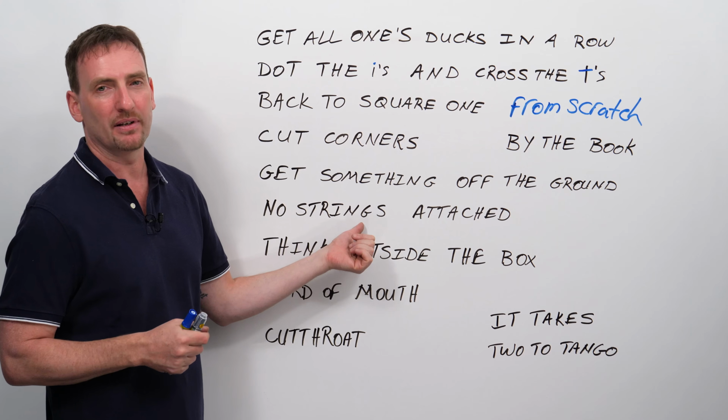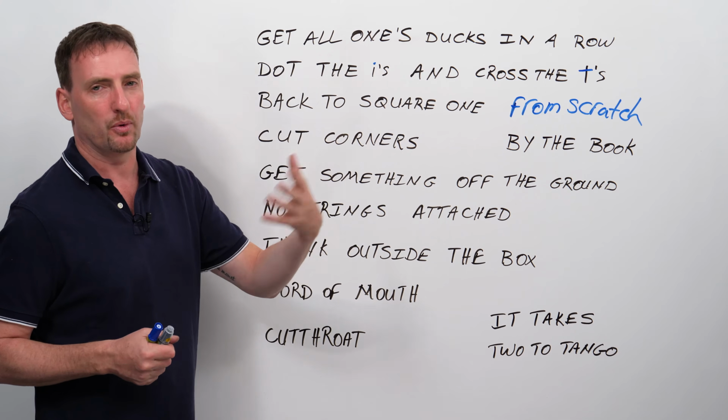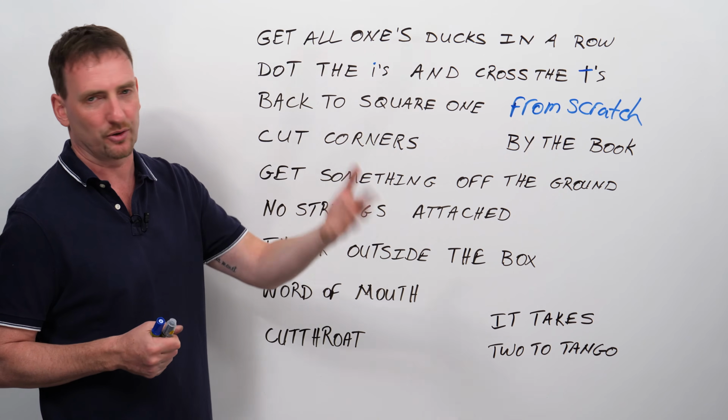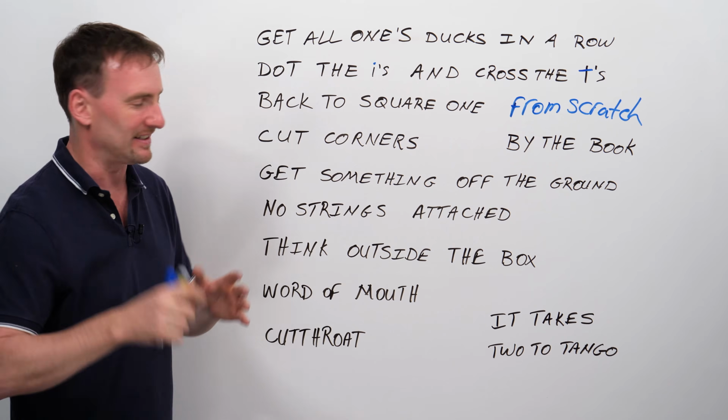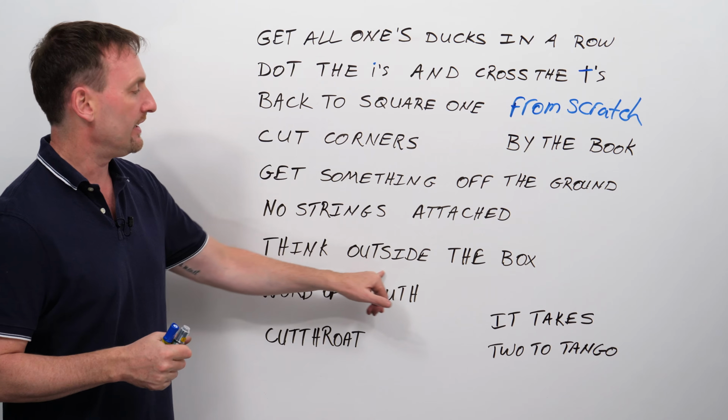But this is a very common expression. When somebody wants you to do something for them and they say no strings attached, remember there's probably some strings attached somewhere.